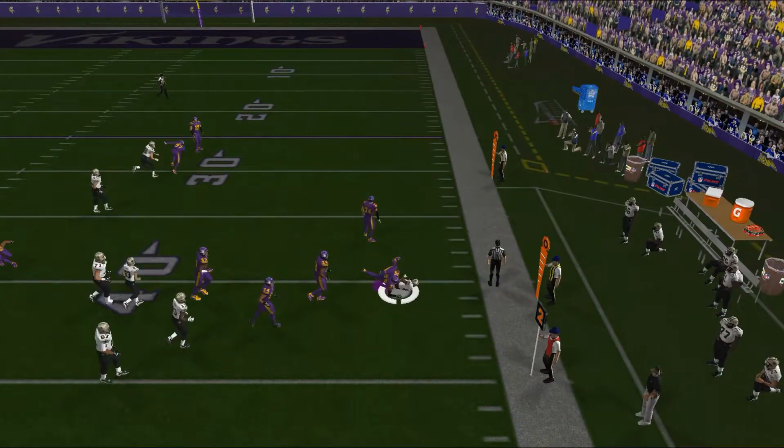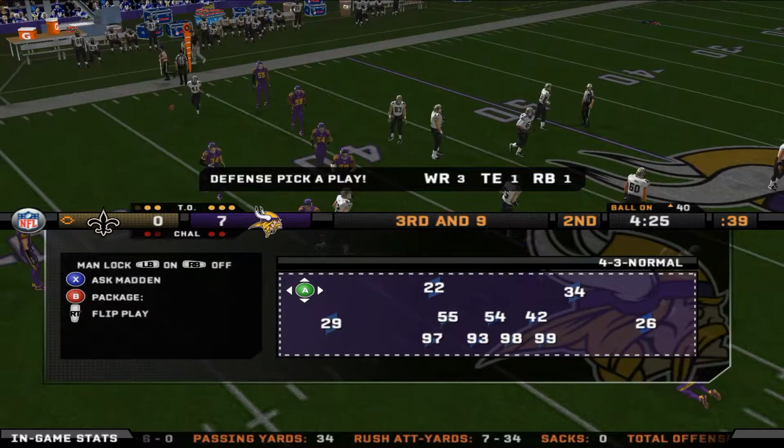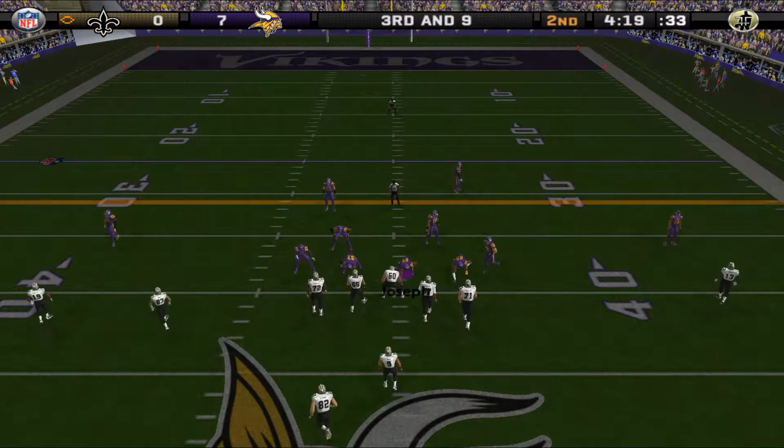Toss play to the right. Number 55 is there for the tackle at the 40-yard line. Running the ball consistently is the first step in creating a balanced attack. Gain of 5 on the play.